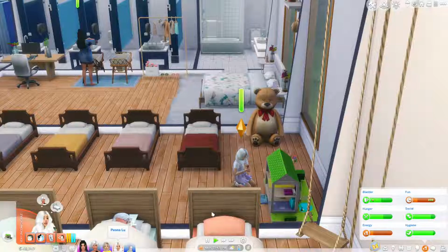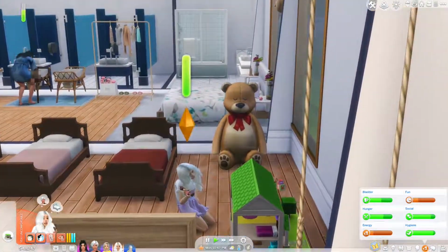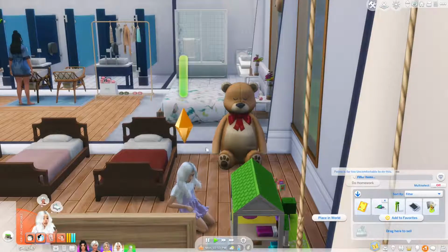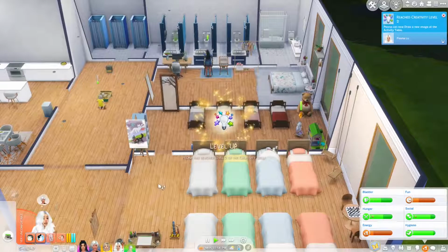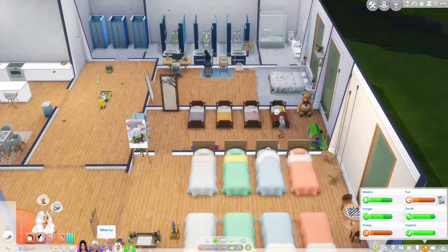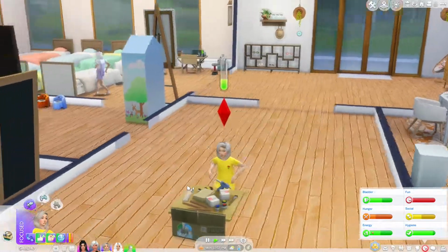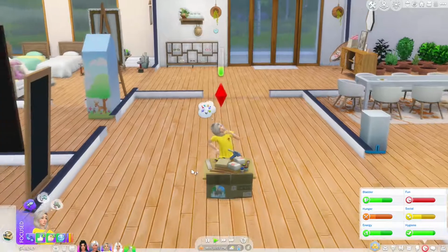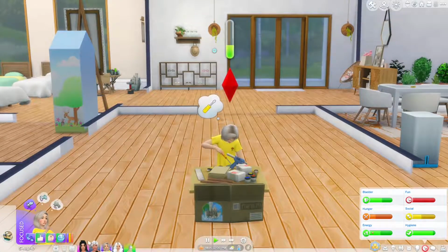So, oh, you're playing with your dollhouse. I feel kind of bad. She's so tired. Did you finish your homework though? Are you guys serious? You know what, why don't you just go to sleep for now? She just leveled up in creativity. Okay, why don't you go to sleep for now, because you really need to finish your homework. Olive is currently working on her project, which is fine. I wonder what she's going to make. I wonder if it's going to be the same thing as Peony, like the volcano.